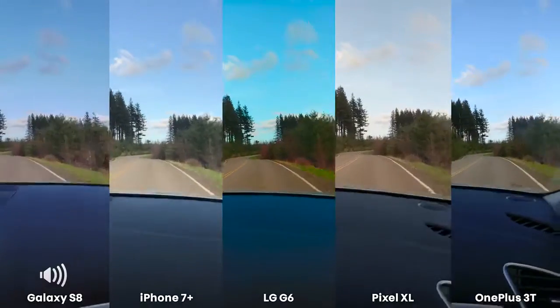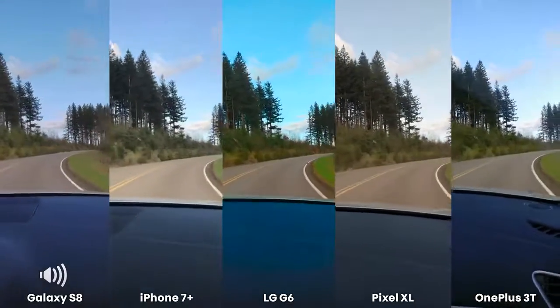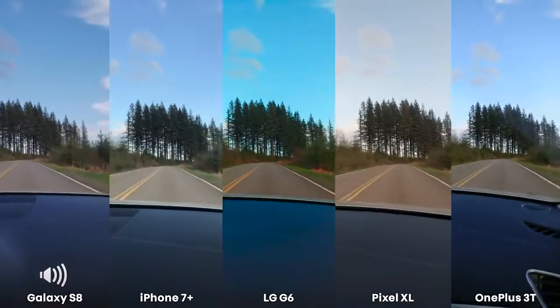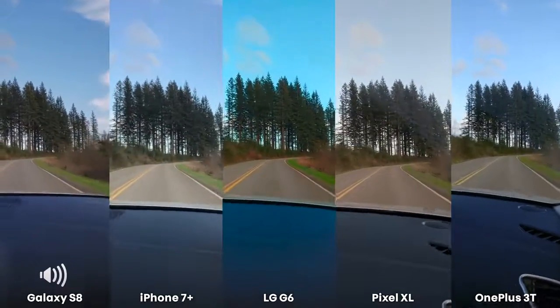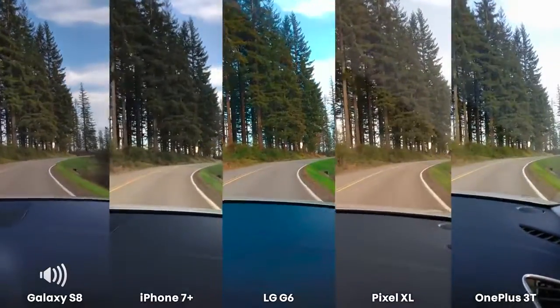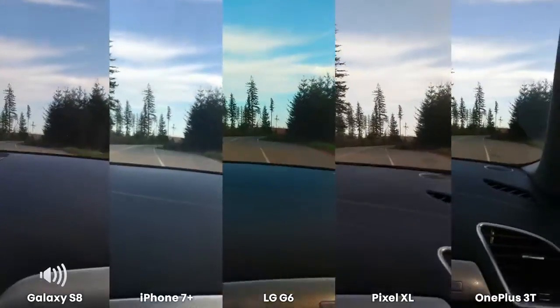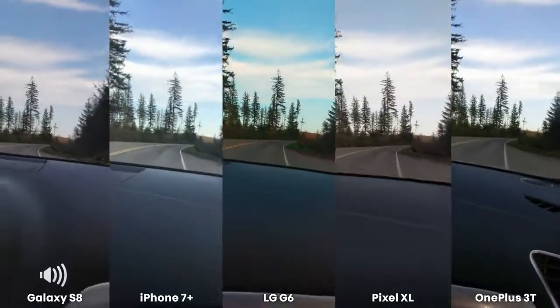Yeah, through the screen. But then again, remember these screens are all different. One is an LCD, one is an OLED, they're gonna show the image on the screen itself a little bit differently. Yeah, it goes iPhone, then the one on the very right. Which one is that? That's the OnePlus. And then the one in the middle, that's the LG G6. Then the one on the right, and then the Galaxy.